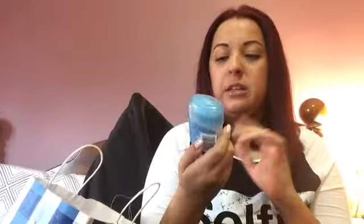So I did finish this. I did love this deodorant. The smell was amazing, the lavender scent. But because it has aluminum in it, I can't bring myself to keep using it, and I've used this for years, and that's what scares me the most, that I've used this for so long that it freaked me out when I figured out that the aluminum ingredient is very, very bad for you. So I'm moving on from that.